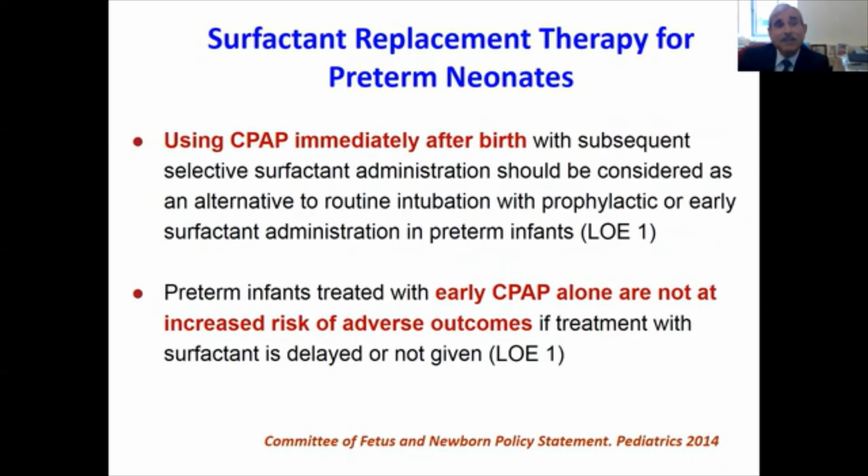In fact, the Committee on Fetus and Newborn, in the most recent policy statement on surfactant replacement therapy for preterm neonates published in 2014, have stated, and I'm going to read this verbatim: using CPAP immediately after birth with subsequent selective surfactant administration should be considered as an alternative to routine intubation with prophylactic surfactant or early surfactant administration in preterm infants, level of evidence category 1, all from randomized controlled trials.